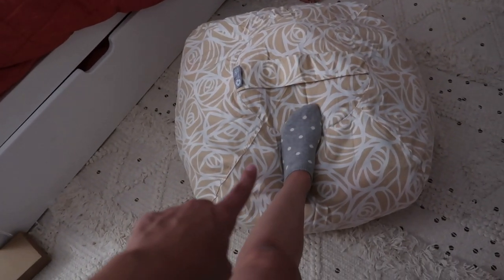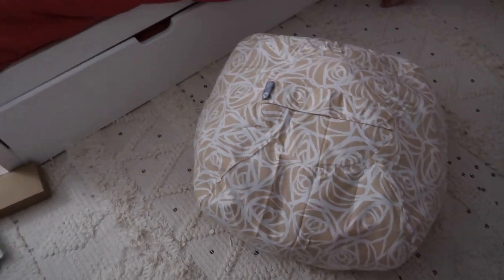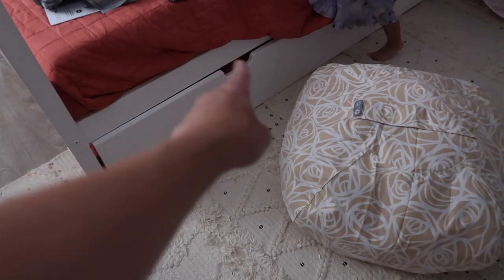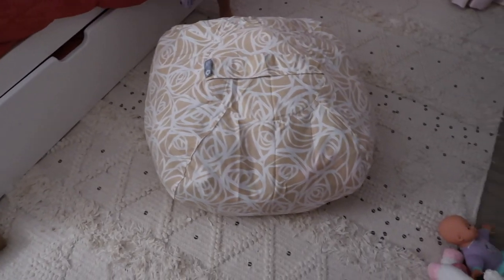I think I'm going to stick this inside of the playroom. That way the girls have an extra seat, because I wouldn't really have any room to keep it in here unless I put it right there in the corner maybe. Because Aurora's bed pulls out. She has a trundle bed, so she sleeps on that, obviously. So I can't really have this laying out right here. It might fit right there. I'm not sure. I'm going to have to play around with it.